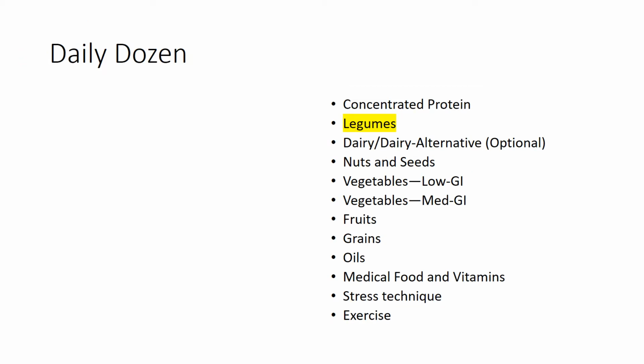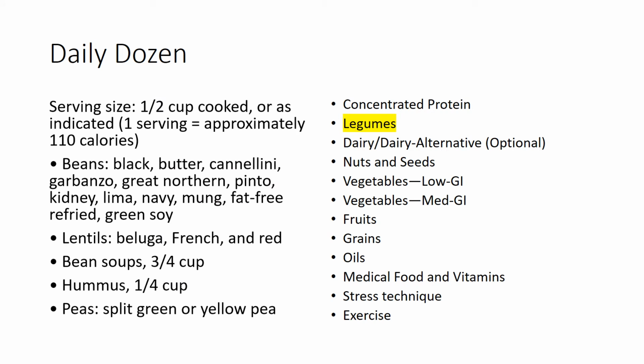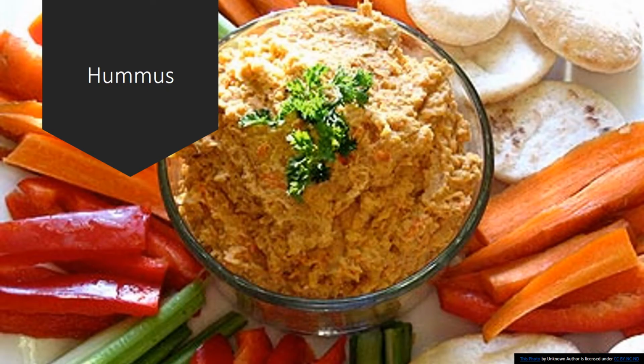The next category is the legumes, and most people are puzzled by this group, but it is your beans. Any kind of beans, lentils, bean soup, hummus, split pea. For me, hummus is a real easy one. I always keep a container of hummus in my refrigerator. It's a very easy way to get this food group in, and they are also very tasty if you just dip your vegetables in them.